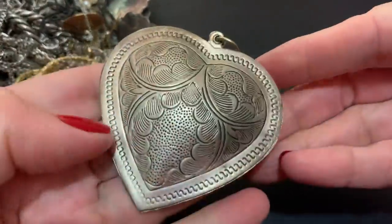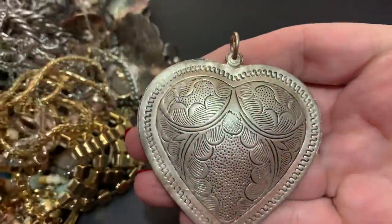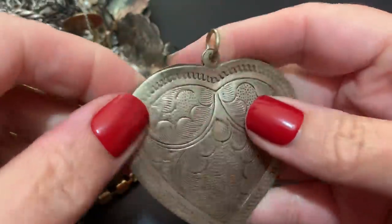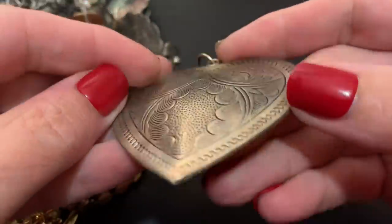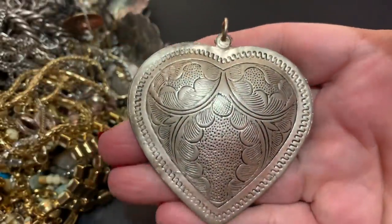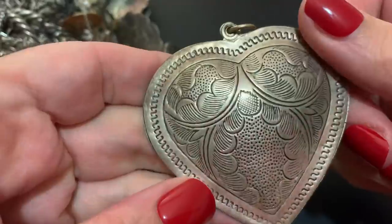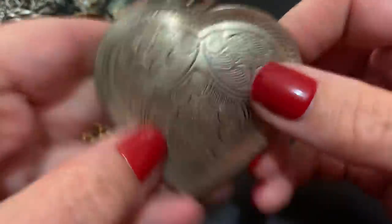This is pretty. Big hollow metal heart. I need another tester to see if I can. Maybe it's silver. It doesn't seem silver to me, but it's worth testing, I guess. It's very nice. I like the pattern.